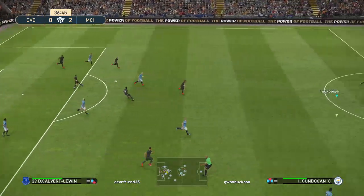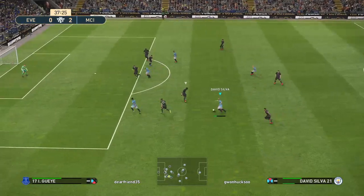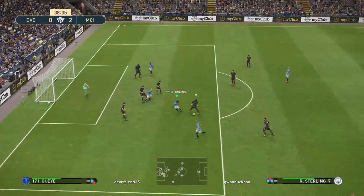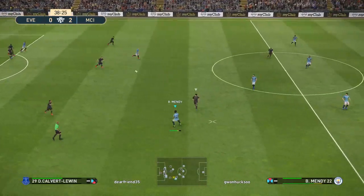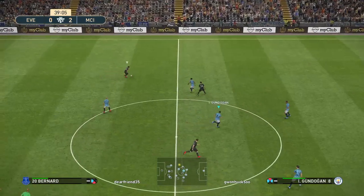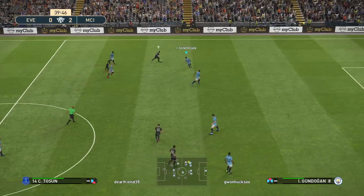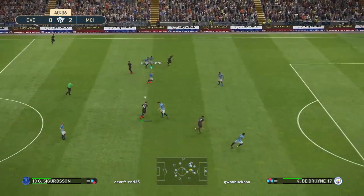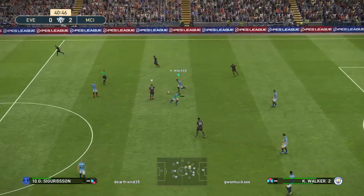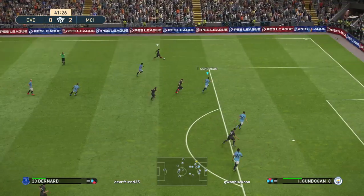Sterling has a goal! Silva. It's one! Danger averted for now. Tosun. And they've got it back as soon as they gave it away. Sigurdsson. He's got away. Over to the left.